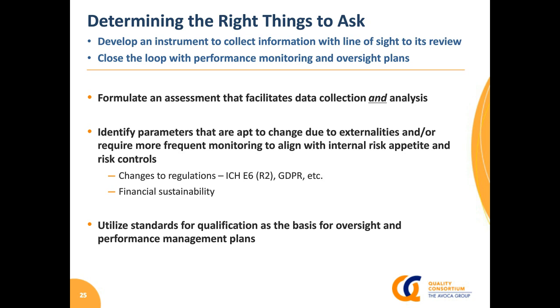So not every element that you use in qualification will be something you need to carry forward into oversight. But it is an efficient way to get your work done, to use those qualification materials as a basis for what you then take into oversight. You can pick and choose things that are relevant and bring those in and give yourself a head start on the oversight documentation and monitoring materials.